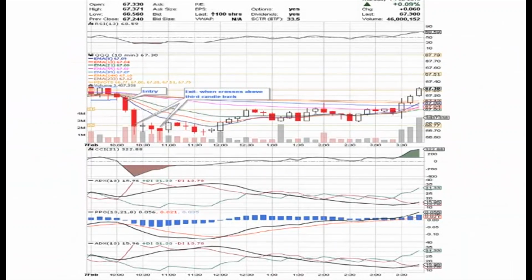We're going to look at a particular trade here. You can see that you have the first 3 candles. So this is the low, this is the high. We're going to wait for 5 cents below this low mark. It didn't quite do it here, and so this is our entry. We are going to exit when the price crosses back above the 3rd candle back.